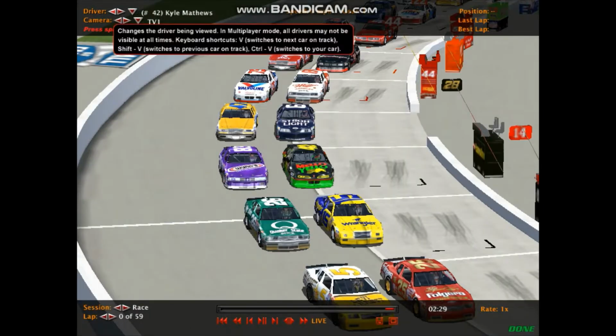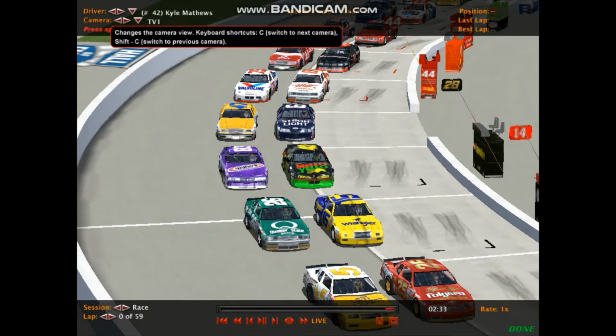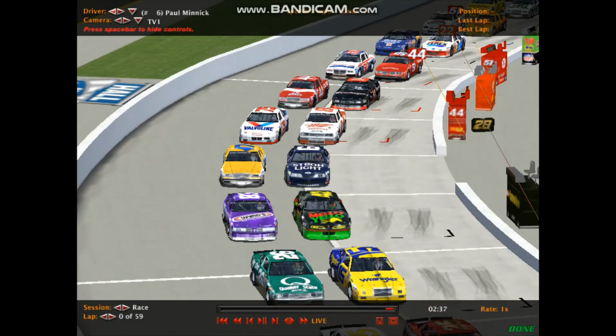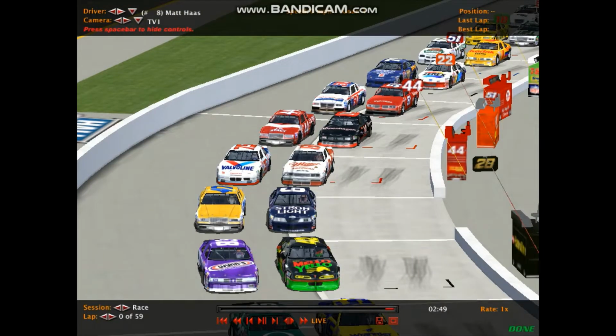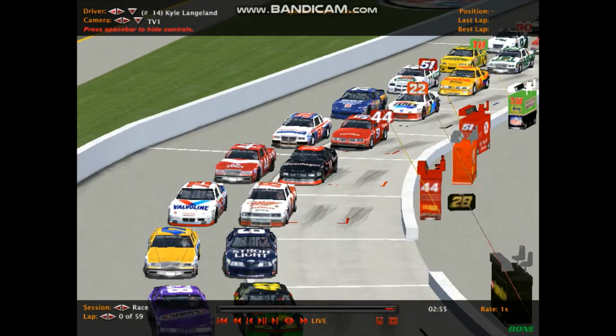Next row down, the man who usually runs well here at the Rock, Kyle Matthews in the Meliella Pontiac car 42. He'll be flanked by Emmanuel Hartnett in car 83, the Kmart Oldsmobile. Next row down has Paul Minnick in car 6, the Strolite Ford. He'll be alongside car 47, Nathan Hudson, the Race Hill Farms Buick. Next row down, another Buick, Matt Haas in the number 8 Miller American Buick, and he'll be alongside Daniel Bouchard in car 75, the Valvoline Pontiac.